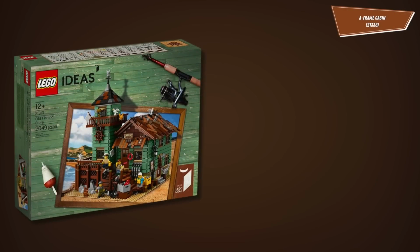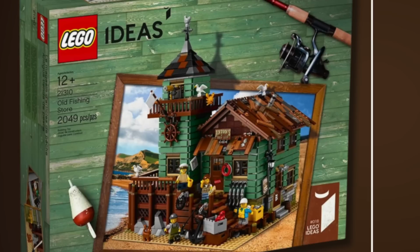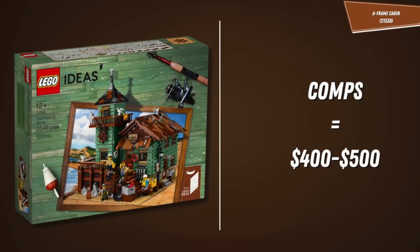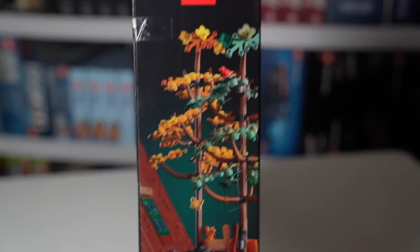And then comparison on this one, when I look at the A-frame cabin, I also get the old fishing store vibes. That was a Lego Ideas set back in the day. It retailed for $150. It now sells for $400 to $500. I own it. I built it. It's one of my favorite sets of all time, the old fishing store. And I feel like A-frame cabin kind of fits into that same world.